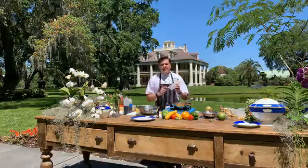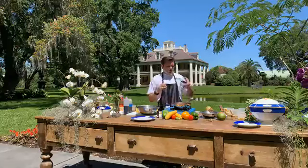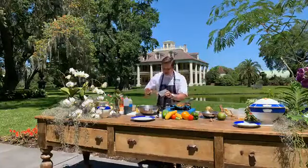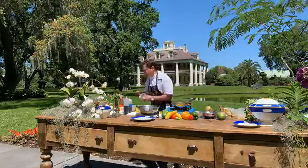I like getting the canned chipotle pepper, and then what I do is I open a can, I put it right in the blender, and then I puree it really well, and it makes this great chipotle paste. This is real spicy, a great little chili paste, and I'm gonna add it right to it.